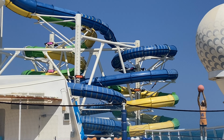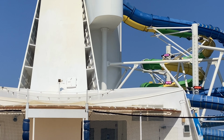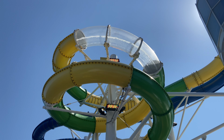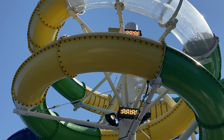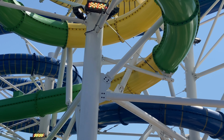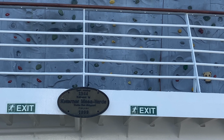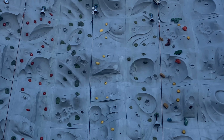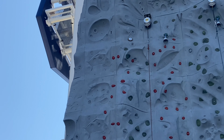There's a water slide. For those that are brave enough, they can do that. That's not this guy, but maybe you. Who knows? And of course, there's the rock climbing wall for those who are adventurous and like climbing up the sides of cliffs. You can practice there.